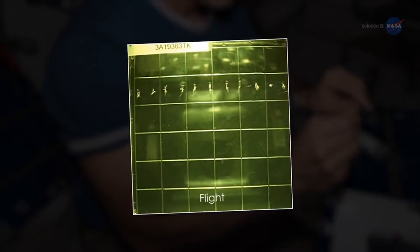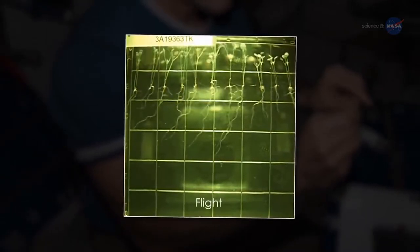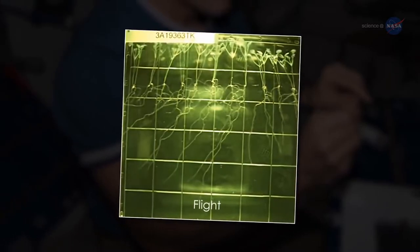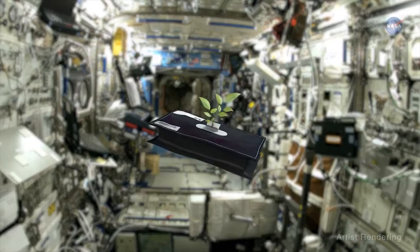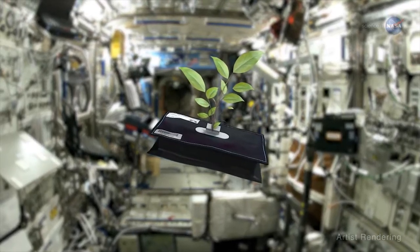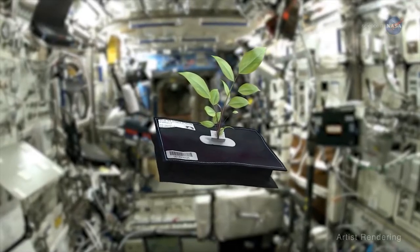"The ISS showed us something we never would have known otherwise," notes Paul. "Gravity isn't essential in root orientation." Good news. That's one less impediment to growing plants in space. Plants will efficiently seek the nutrients they need without gravity as a cue.